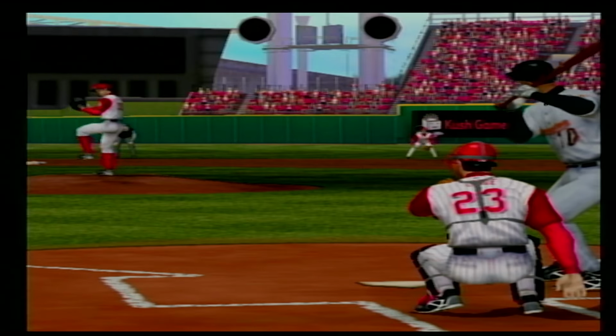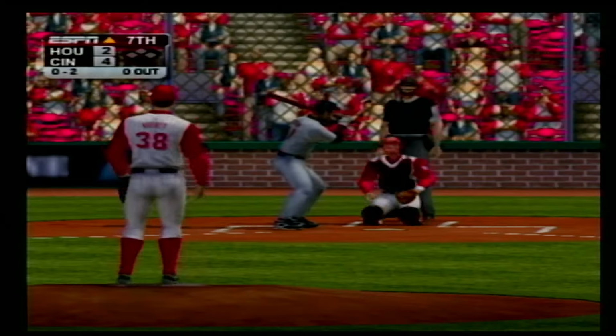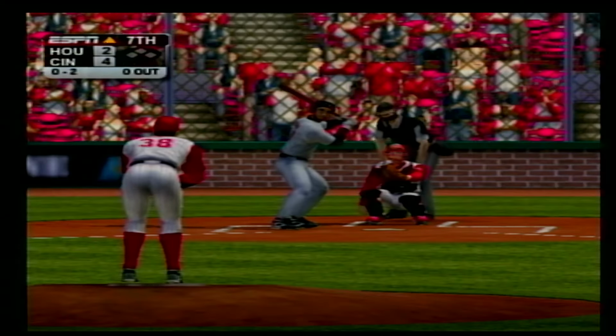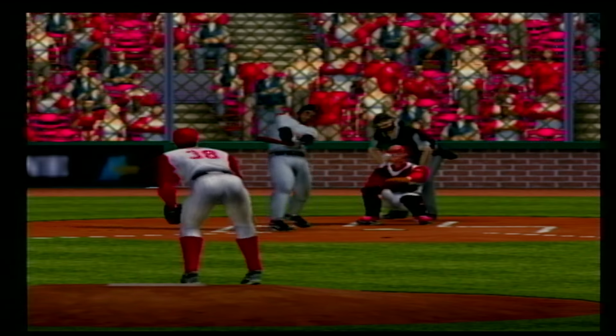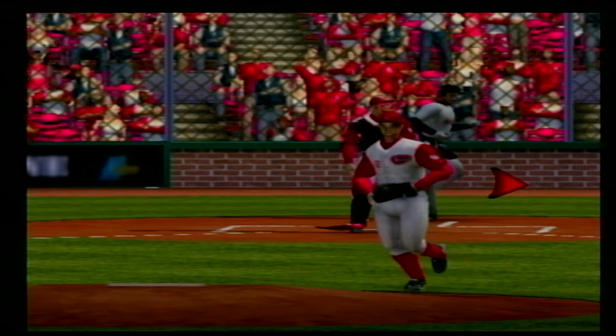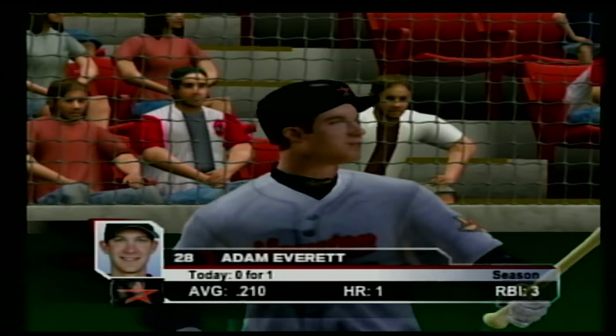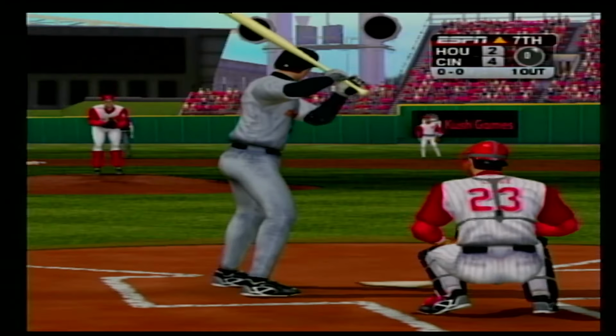He throws. Swung on and lined over the first baseman's head. And fouled. Swings and lines this one back up the middle. Wagner is there and he puts it away for out number 1. Everett will be the batter. 0 for 1 thus far.